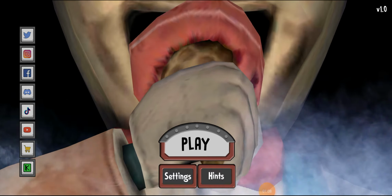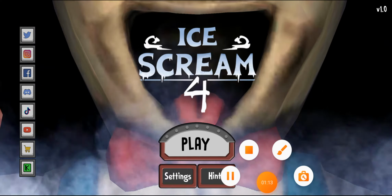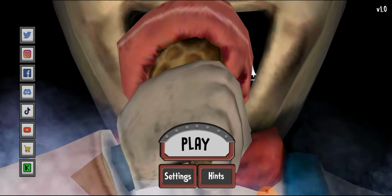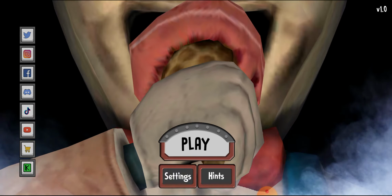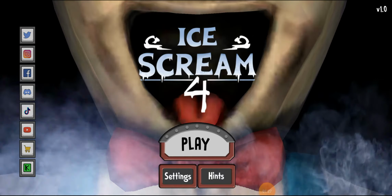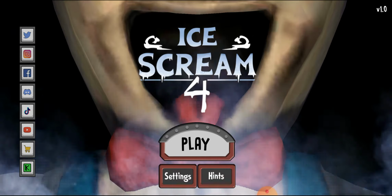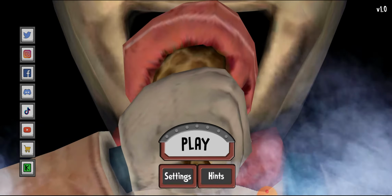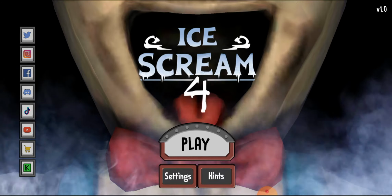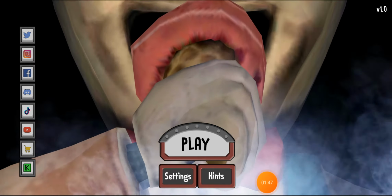Yes guys, as you can see, I just cannot believe that I have a chance to play this game. I was so excited about Ice Cream 4, and when I saw the trailer I was super excited and so happy, and I couldn't wait anymore. I was just wondering when Keplerians is gonna release Ice Cream 4 on Android devices. And yes, it's finally here. Thank you, Keplerians. You are awesome developers.